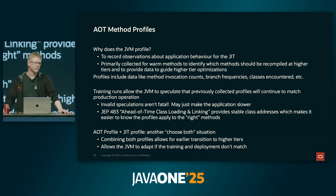So JEP 483, the ahead of time class loading and linking work that we talked about, provides us a sort of stable anchor to tie these profiles to. Because now we know that this class is this particular class and the relationships between it and the other classes, we now have something stable to tie that profile to. So when one profile talks about another class, we know exactly which class it's talking about. We don't have to speculate as much, we know.